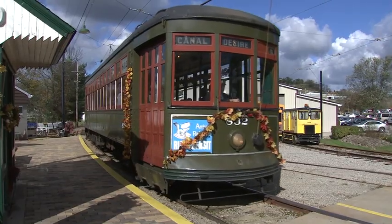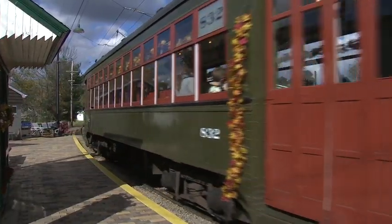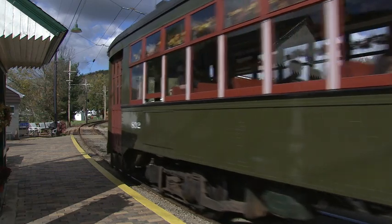So we sent them $1, and then we shipped it up on a railroad flat car, and it got on the tracks here, and it's been running ever since. We've had at least 2 weddings on it. We had a wedding last week on it.